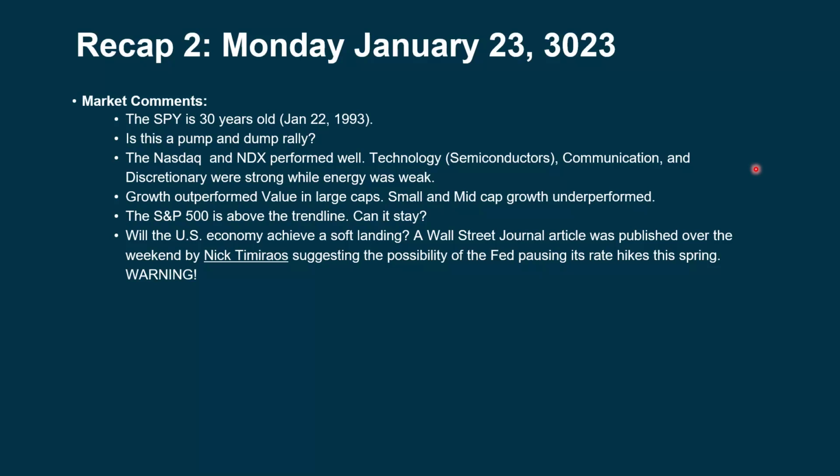So we need to be careful of this. We need to be aware that it's happening and that it could be positive, but at the same time, once bitten, twice shy. Some of the strength that we saw in Monday's session is when you have everybody pretty much convinced that the market's going to go down, that's when it starts to go up. And so a lot of people that have short positions, they had to start covering, and that just helps prices go up and up and up because they have to buy to exit their positions.